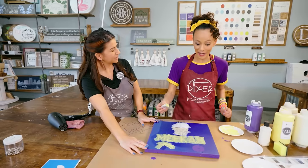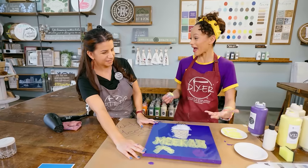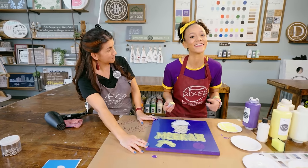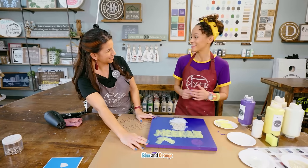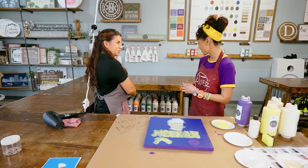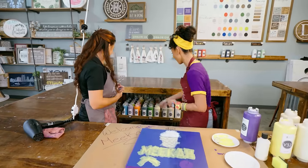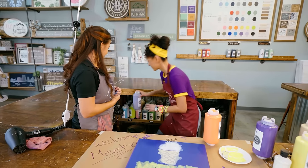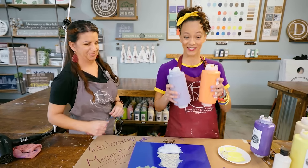Margie! What happened? I need two more colors for my bag. You're right. Do you know what colors are on my bag? Yep, blue and orange. All right, so go ahead and pick the blue and orange that you want. Okay. Down there. Oh, this is good. Ooh. Yeah, this will look cool.